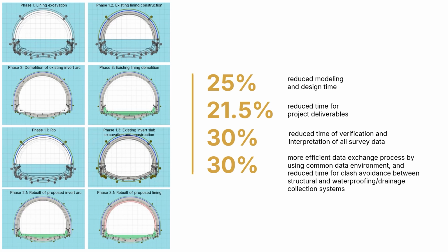It reduced modeling and design time by 25%. It reduced time for project deliverables by 21.5%. It reduced time of verification and interpretation of all survey data by 30%. It enabled a more efficient data exchange process by using a common data environment. And it reduced time for clash avoidance between structural and waterproofing/drainage collection systems by 30%.